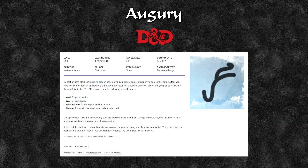The DM chooses from the following possible omens: Weal for a good result, Woe for a bad result, Weal and Woe for both good and bad results, Nothing for results that aren't especially good or bad. And there are special nuances to the spell, such as every time you cast it, there is a 25% chance you get a random reading. Just little things like that. And it is castable by clerics. Knowledge domain clerics get it for free, and the Path of the Open Sea, I don't recognise that. I think that's Unearthed Arcana.